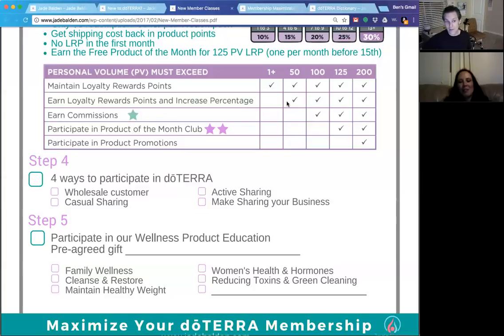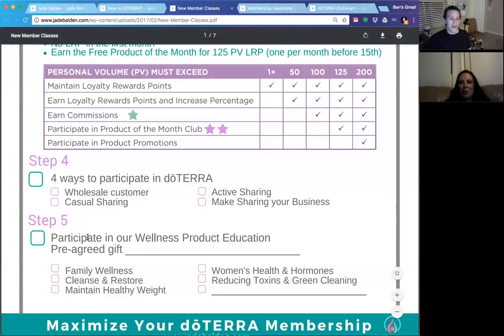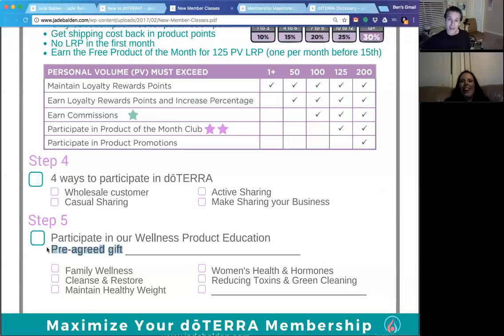I remember after the first year or so, we went to Disney World and doTERRA paid for it. So that was fantastic. Anything can help. And of course, tell them about the wellness product classes. It's really great to offer them a gift, and you're thinking, why do I have to cough up something? Well, if you had enrolled them, you are going to get 20% back on whatever PV they order within that first 60 days.